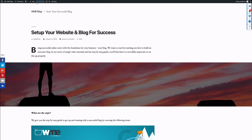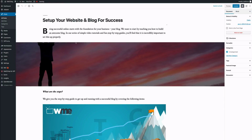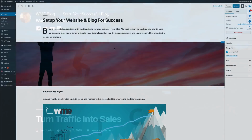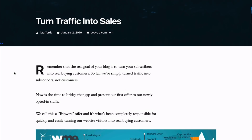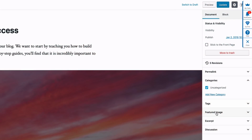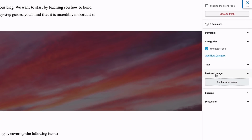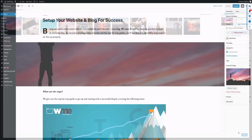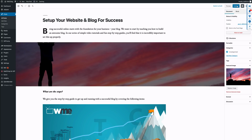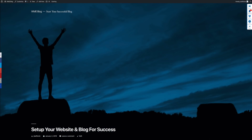All right, so go ahead and edit post. But before I move it up, I want to show you something. Now, if you want to add a featured image, it's a bit different. It's a really big image that basically features your post. So go ahead and click on featured image, and this is under the document settings, not block. So go to featured image and then select set featured image, and you can choose anything. I'll just use this one so you can see the difference. And then select it in the bottom right, and now you see it right there. Go ahead and click on update and then view post. Pretty cool, right?